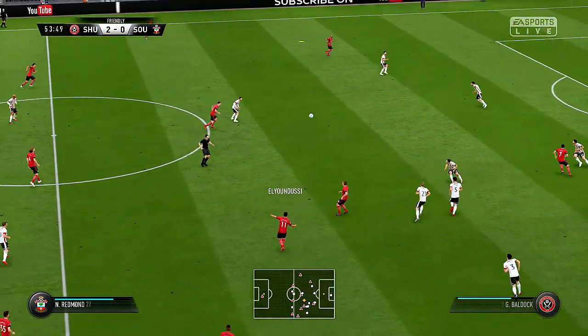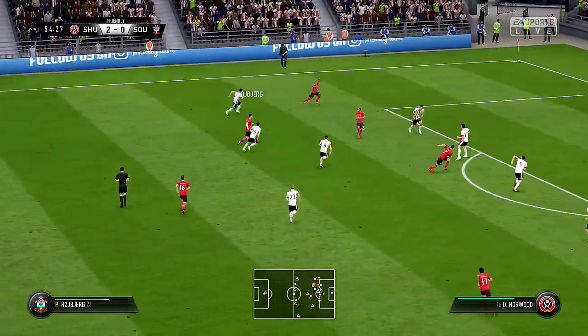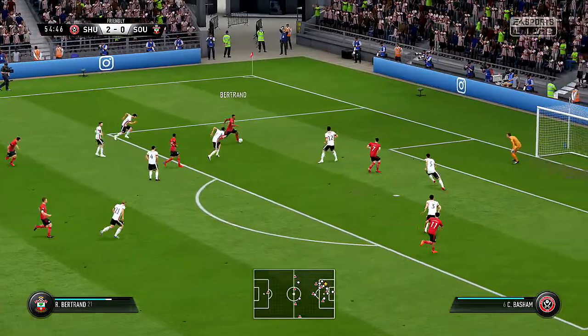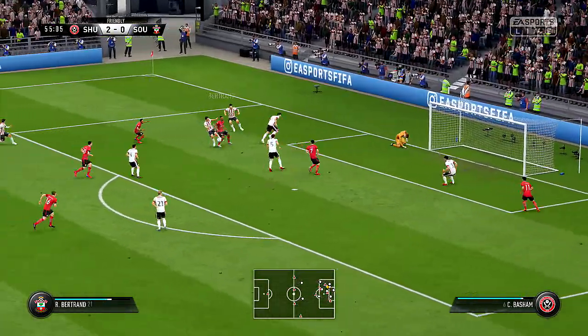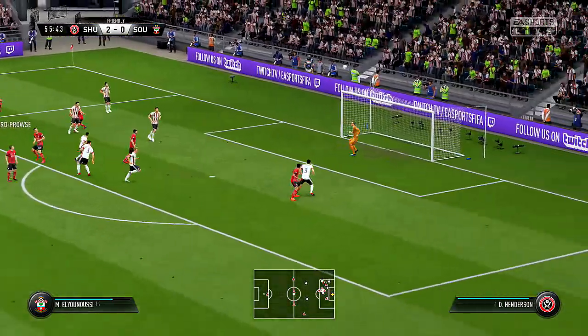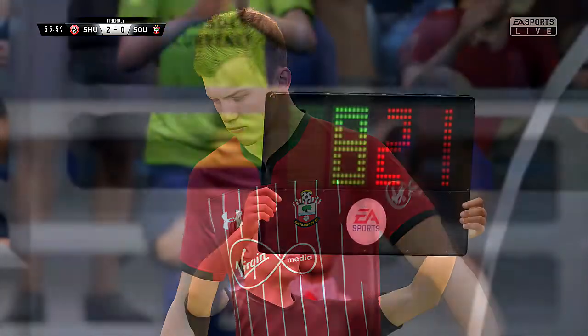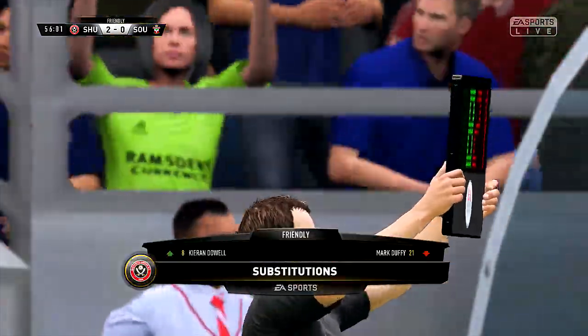Elianoussi. Just working away to try and find an opening. Bertrand. Could pull one back here. Goodness me, it's hit the post. Got in the way. It's a difficult technique. He didn't quite catch it. Yeah, fair play for taking it on. Takes a bit of confidence to do that.